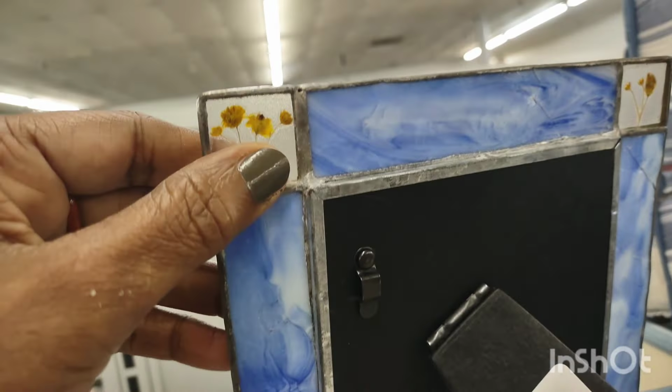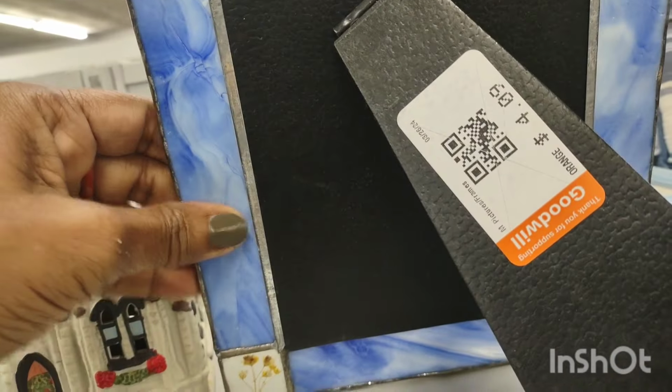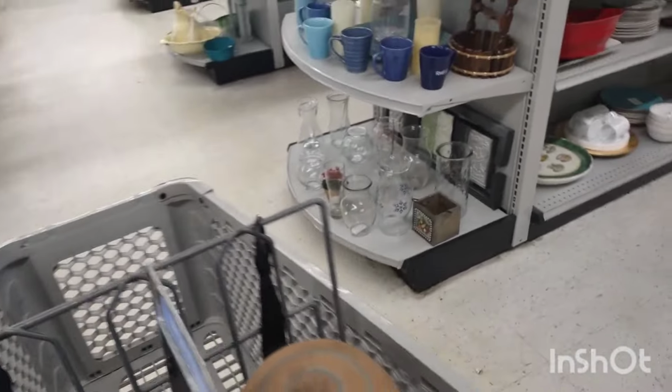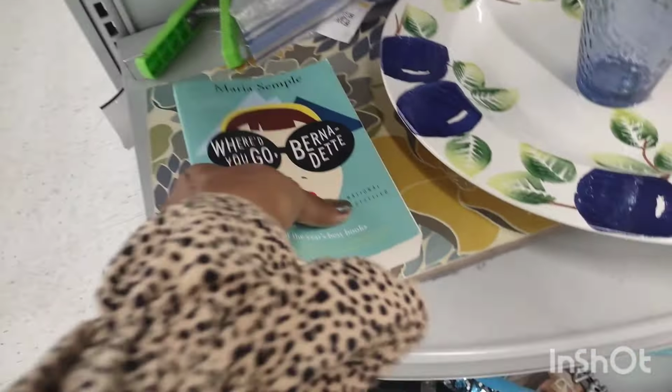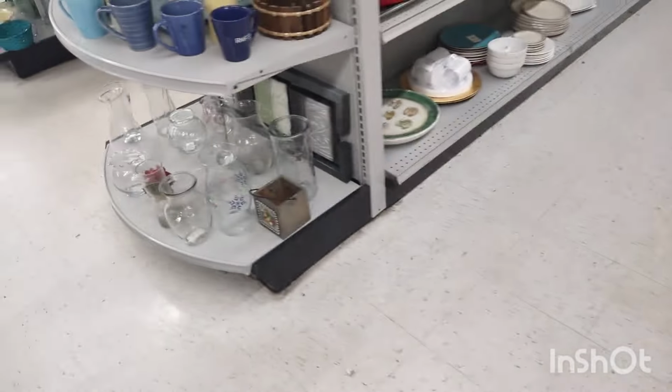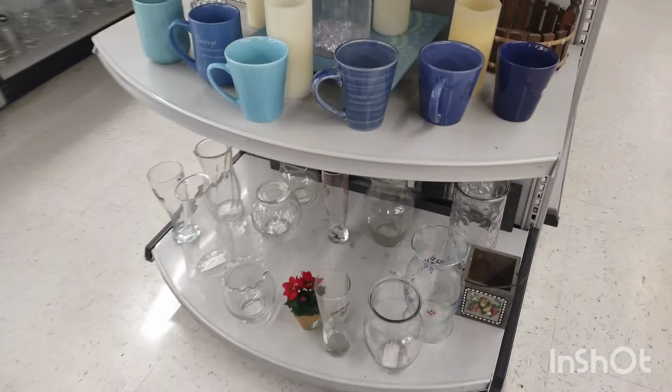And this was gorgeous. I love those type of glass panes with the dry flowers, with the soldering going around. I just love that. That went straight in the cart. And I love it. That was a nice find. I thought that was a tile, but it was kind of like a cardboard board.